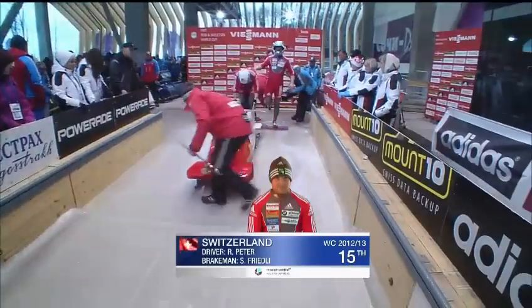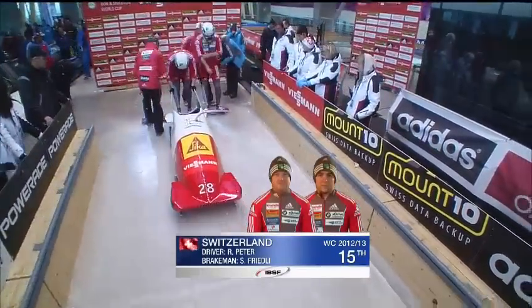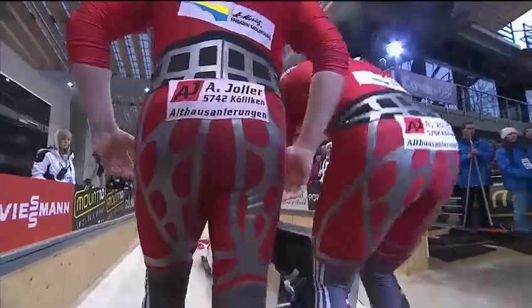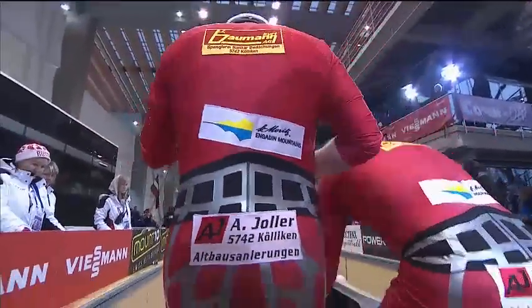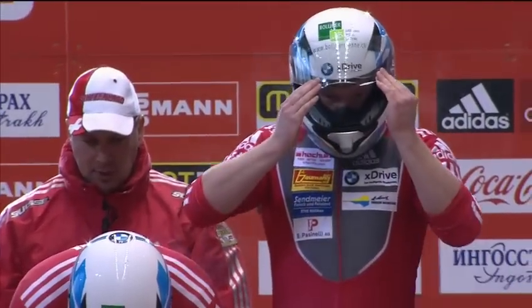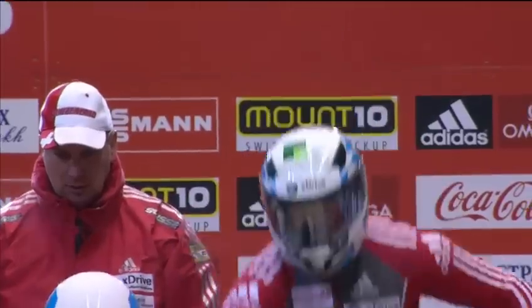Justin Cripps just saying, I wish I could have matched that with my driving. They're obviously talking about that epic getaway. Rico Pater and Seaman Friedley now, 14th of 33 sleds in this World Cup field for the final race of the year. The biggest field we have seen all year by some margin in World Cup racing. And of course, the draw is this track, the 2014 Winter Olympic venue.